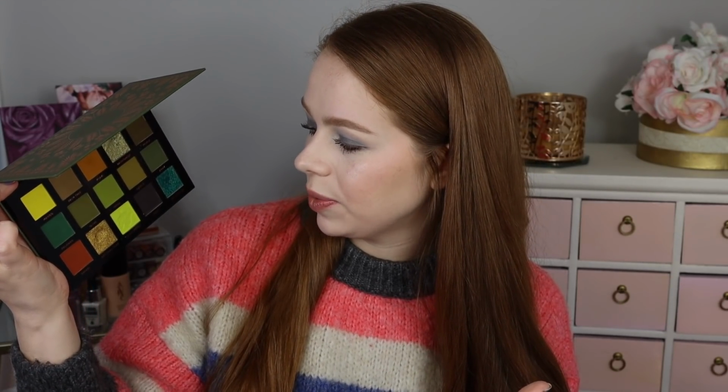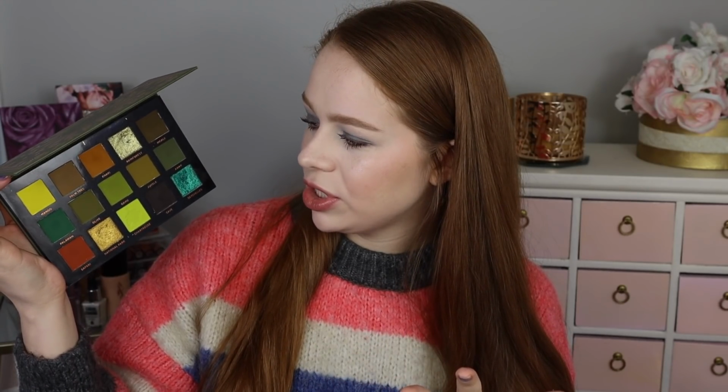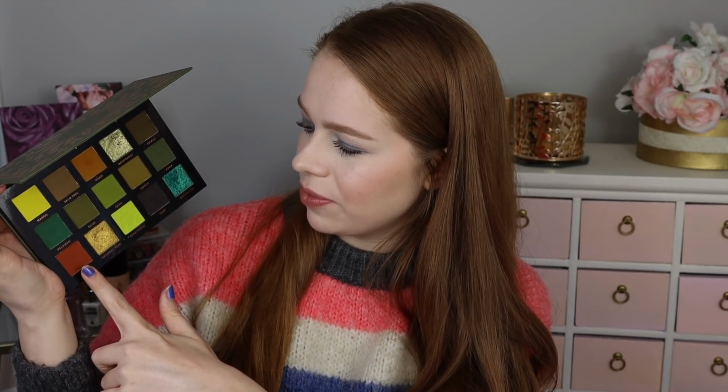I find these shades super, super blendable, easy to use. The shimmers are just so pretty, so impactful, and I just love the variety of grungy tones in here. I feel like if you like greens, this palette just speaks to my heart, and they did it so, so well. As I said in my review, the only thing I would change is I wish there was a mid-tone metallic olive green. I think that would have been beautiful in here as well, and maybe I would have gotten rid of this shade.